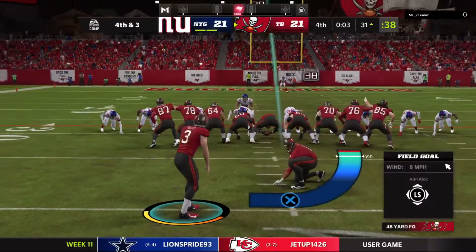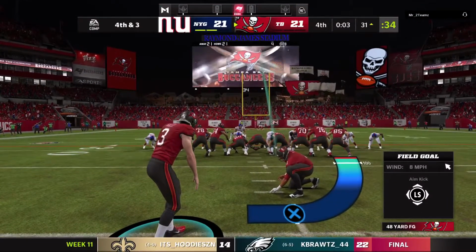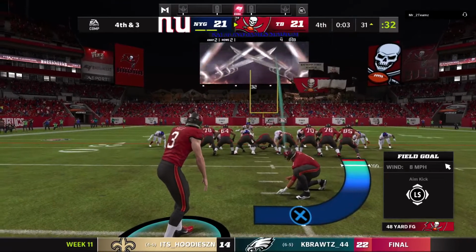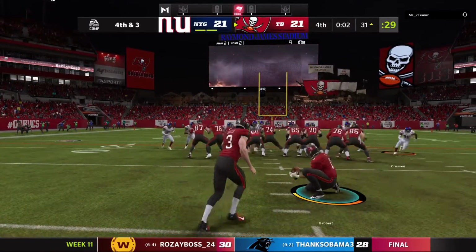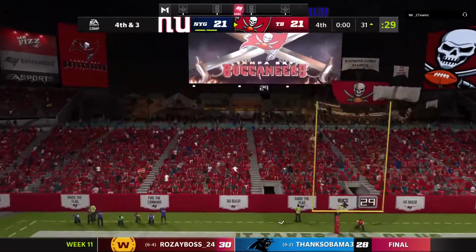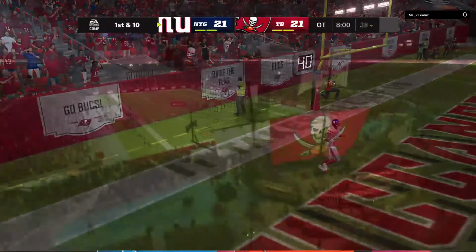On now is Ryan Succop for the field goal try. With 3 seconds to go, this for the win. And Succop missed it. It's no good. He missed it wide to the left.